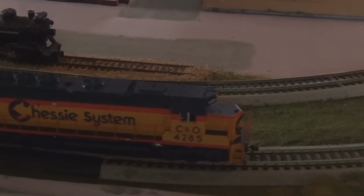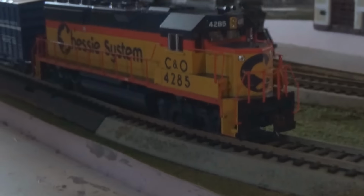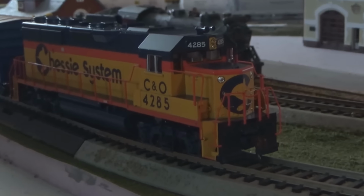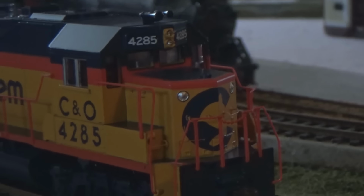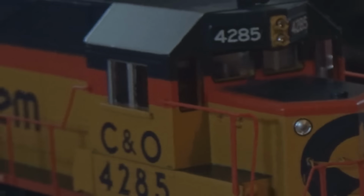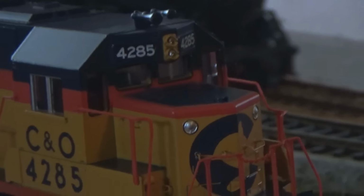And now we get to one of the more special things, and it's become one of my favorite locomotives that I own so far. This is an Athearn CNO chassis system GP40-2. And I really like this model. The colors are very nice on it. I just like the way it looks. The details are very nice.